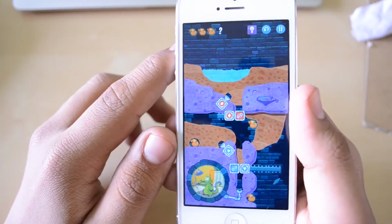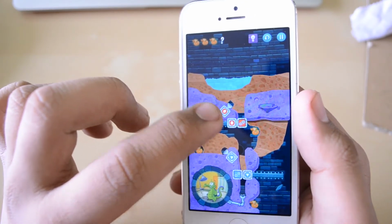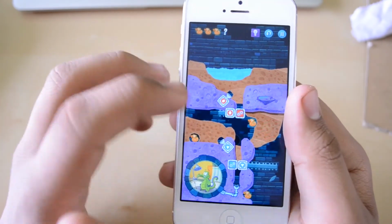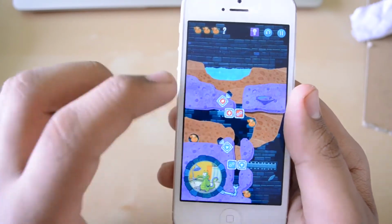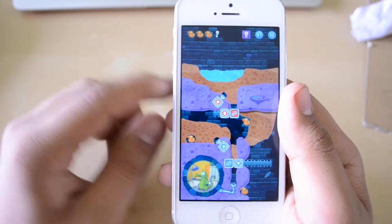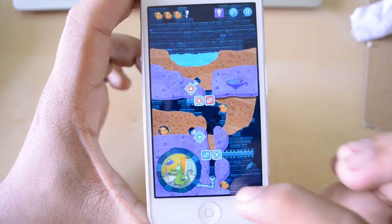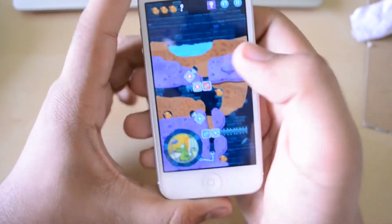Now you will encounter multiple different little things over here, such as this little part where you have to learn how to manage your water and get a little bit into there to open up this pathway, and then have enough water left for your little crocodile to take a shower. And if you can, you will probably get some bonus points if you collect these 3 rubber ducks in each level. So let's start.